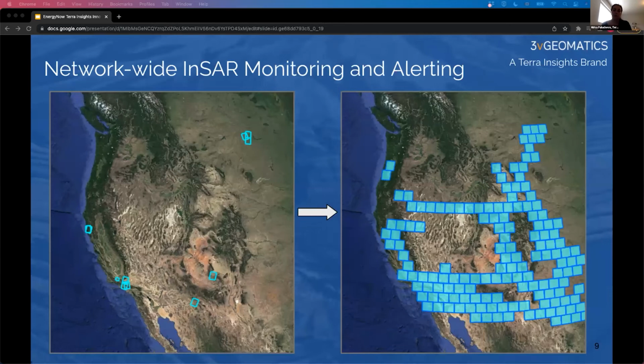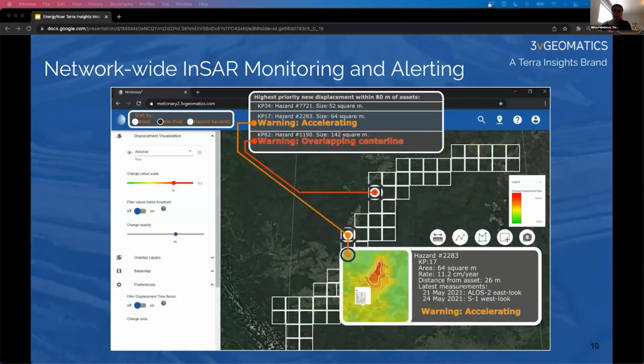We are transitioning from what you see on the left here to what you see on the right. So instead of covering only relatively small fractions of the network, we will provide a full network coverage of all assets covered by the data. So if we take a gas pipeline system, for example, this will include transmission and distribution networks, facilities, well sites, underground storage areas for natural gas, anything that needs to be monitored. The data is displayed in our online platform, allowing users to seamlessly move from large to small scales.